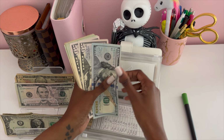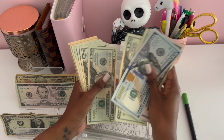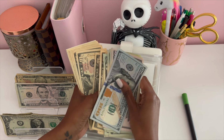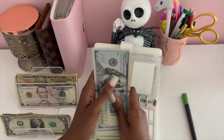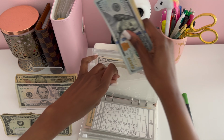So car glow up has 100, 50, 200, 20, 40, 60, 80, 300, 20, 40, 60, 84, 20, 40, 50, 60, 70, 80, 90, 500, 10, 20, 30, 40, 50, 60, 65, 66, 67. $567 for car glow up.